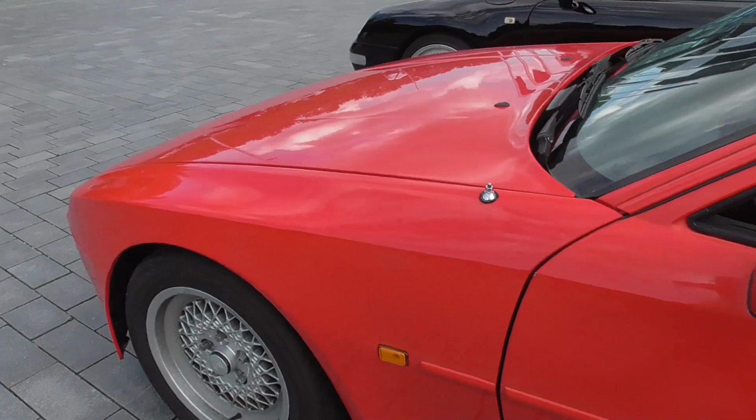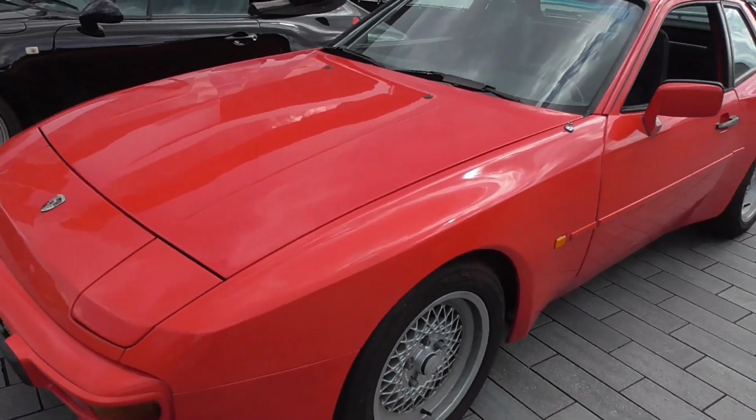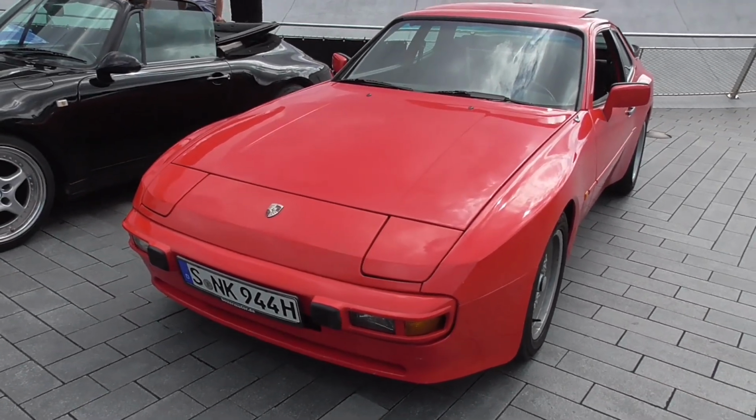So this has been the housewife's Porsche. Not sure if it's also the name 944 or only 924, but well guys, I have to change the battery.